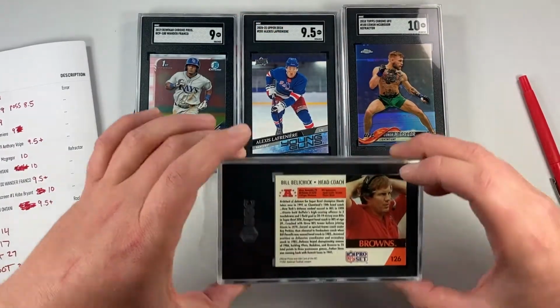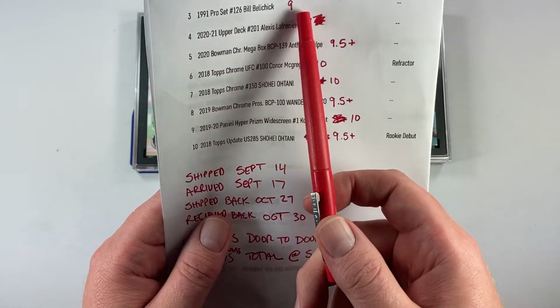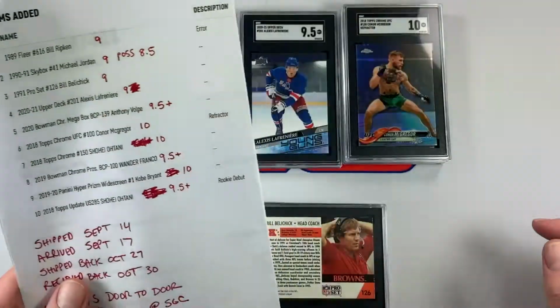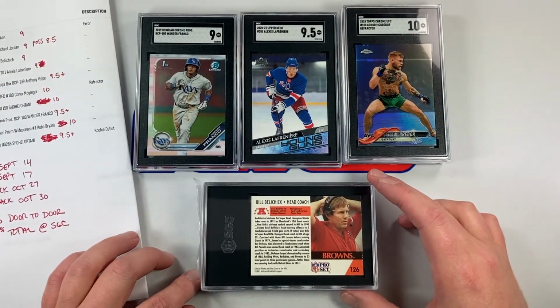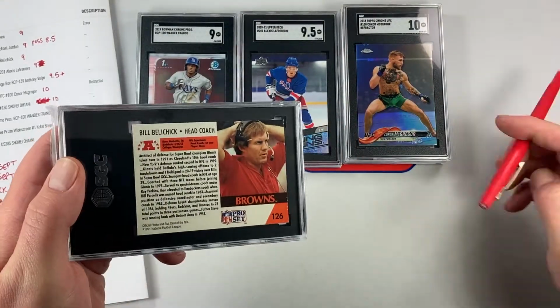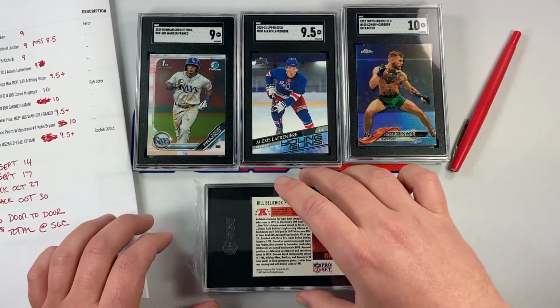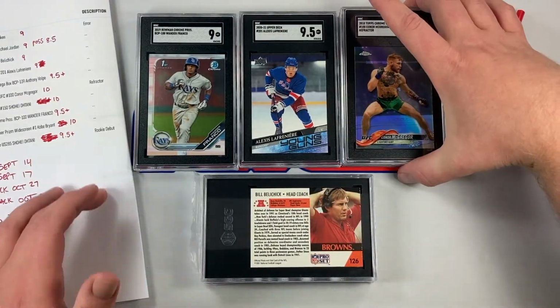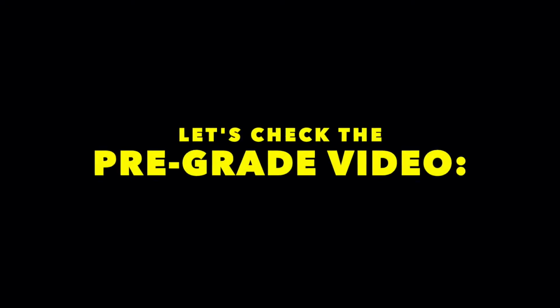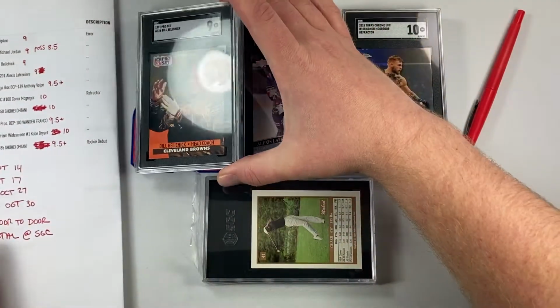Next up, this is the real wild card because this is a card from, I think, 1991. Let's see. It's a Bill Belichick rookie card. Yes, I had it at a 9 pre-grade. 91 Pro Set Bill Belichick. I know that SGC grades junk wax and prior to junk wax pretty tough. And I'm noticing something here. I didn't have this when I sent it. I don't know what happened with this bottom. This could possibly be less than a 9 because of that. I could swear that wasn't there when I sent it. I'll have to review my pre-grade video. If anything, there's a slight rough cut on the back there, if you can see that. But we got a 9. Bill Belichick 9. Not bad at all.